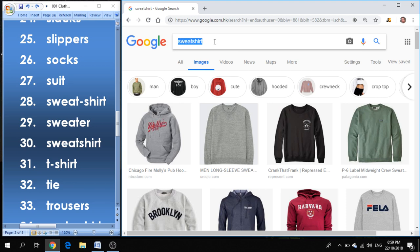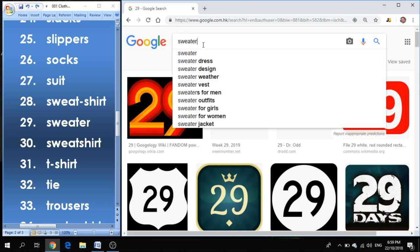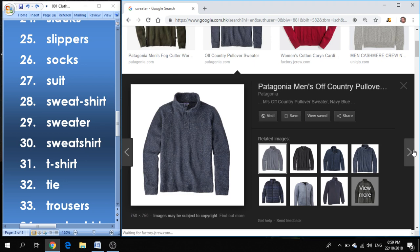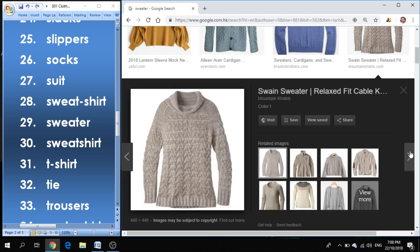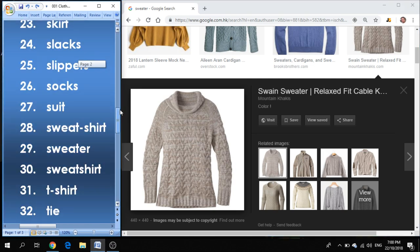Number 29. Not number 29 that way. Number 29 is sweater. So you can see we've looked at jumpers, we looked at sweatshirts, and this is more like a sweater. Keeps you warm. And the material is usually nicer than a sweatshirt. Sweater. I'm going to skip number 30 because that's the same thing as number 28. I just noticed. So let's skip that.